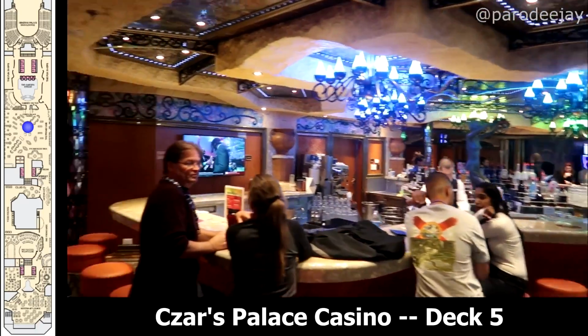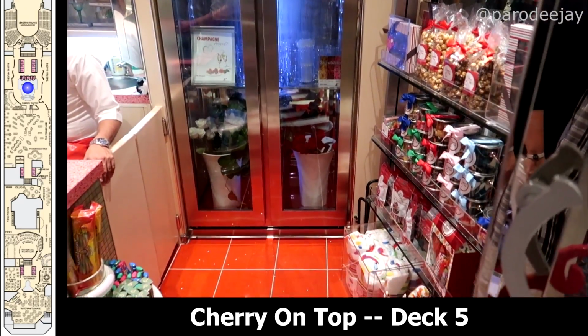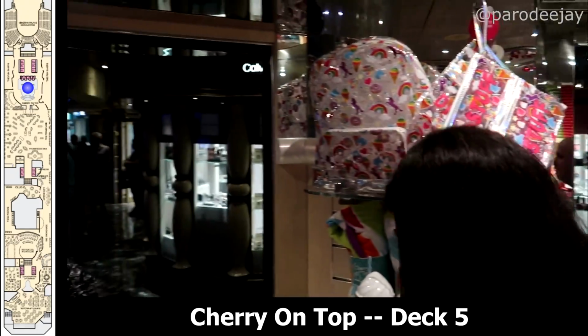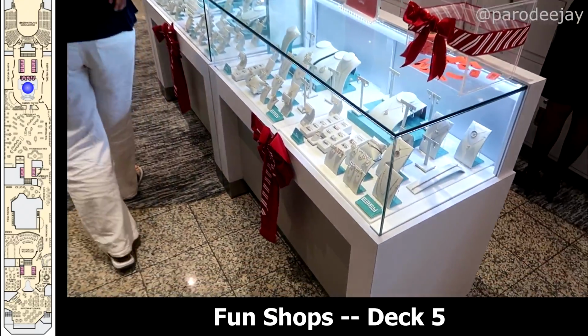And of course the casino bar, which a lot of times they have happy hour specials. Cherry on top, we didn't spend a whole lot of time in either. It's very small, and it's one of those converted, used-to-be a formal wear shop, so you can kind of see. We awkwardly panned around, commented how small it was, and got out of there.